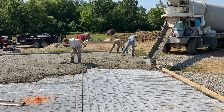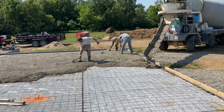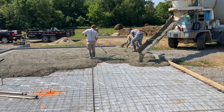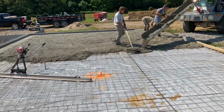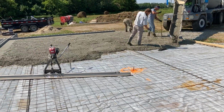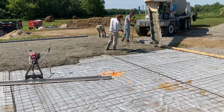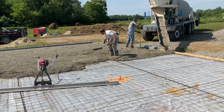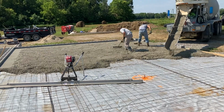I like how with that in-cab control, the driver can kind of sneak the chute around the guys working and just keep everything moving. I'm walking on the foundation wall while filming. I already fell off once. I'm not the best for balance. We're officially over halfway.